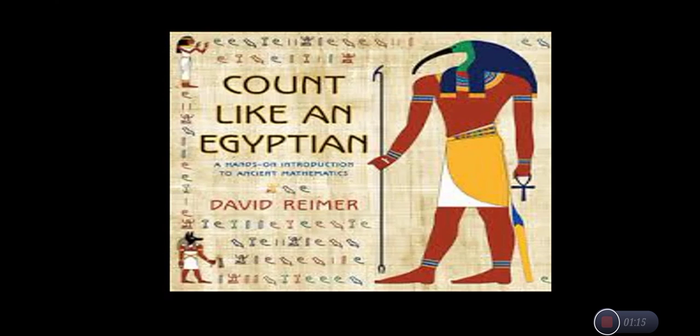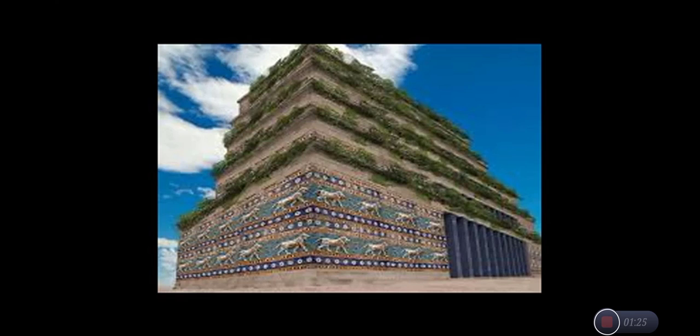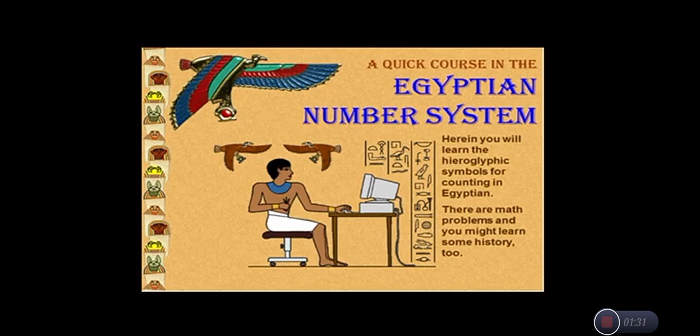Basically, zero originated in the 5th century AD. Zero was invented independently by the Babylonians, Mayans, and Indians. Although some researchers say the Indians' number system was influenced by the Babylonians. The Babylonians got their number system from the Sumerians, the first people in the world to develop a counting system.